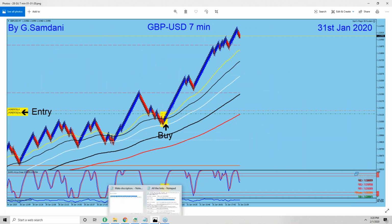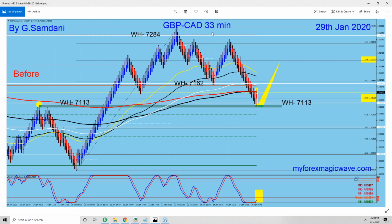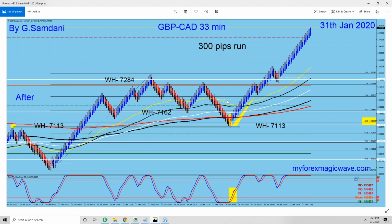And let me show you why, Pound CAD. I was taking all the pairs, but I cannot show you everything. Just one example. See, this is the Pound CAD 33-minute chart setup. This 33-minute chart gives us the direction, which way this thing is going to go. And if it starts going in that direction and gives us the entry setup, our setup, just like I just showed you, then we start taking that. And what happened to this chart? This chart went up in a 300 pip run straight.